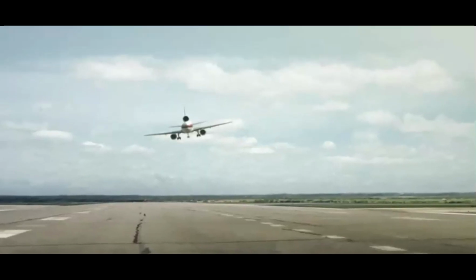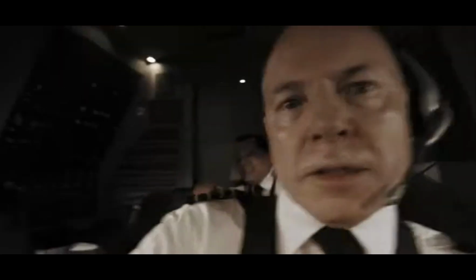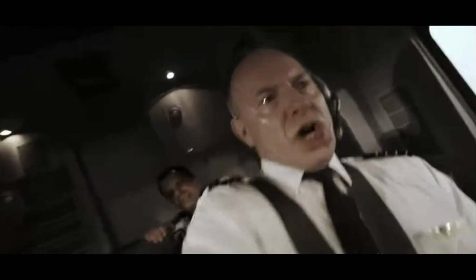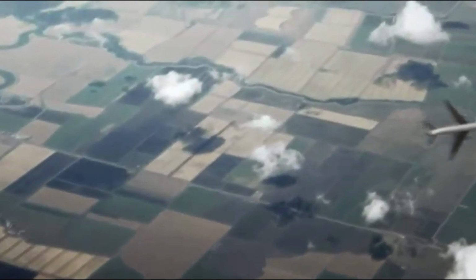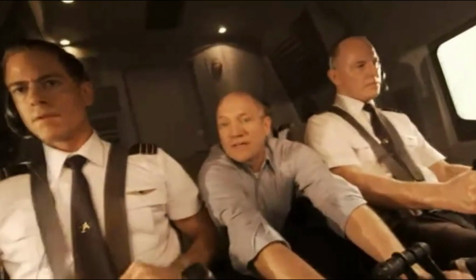ATC is now aware. Flight 232 is in serious trouble. Captain Haynes calmly declares an emergency, requesting a straight-in approach to the nearest airport. But there's a problem. They can't turn easily. Sioux Gateway Airport is ahead, but lining up with the runway will take every ounce of skill and luck. Their fight for survival is just beginning.